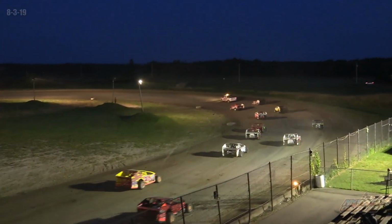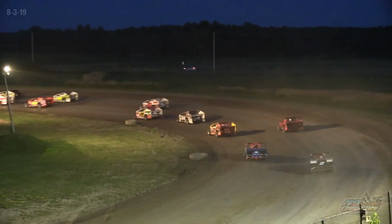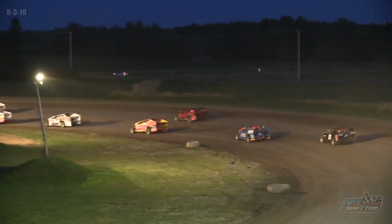What do you say? Down to turn number 1. Give them a wave. They're going to wave right back at you. They are set to do battle here. 25 laps will be the distance.